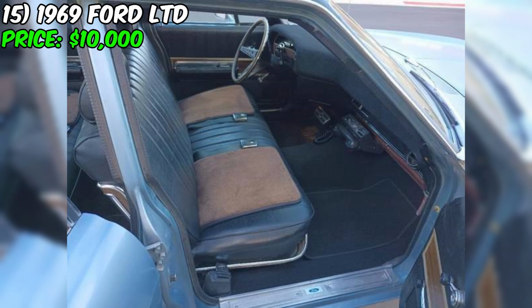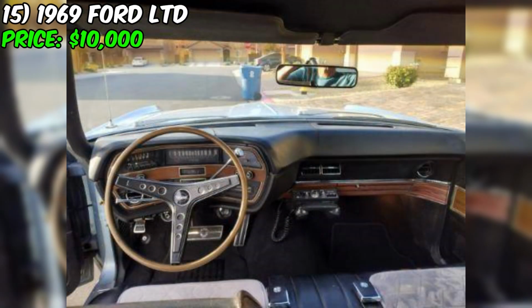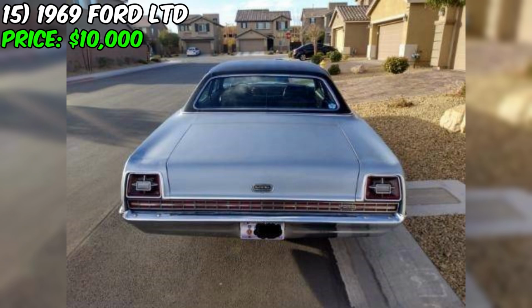According to the seller, this car has only had 2 owners in its lifetime. The seller's mother was the original owner, and she purchased it brand new back in November of 1968. That means this car has been in the same family for over 50 years. The seller has owned it for the last 35 years, which is a testament to how much they love and appreciate this classic ride. Now let's dive into the specs.